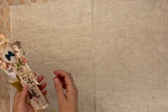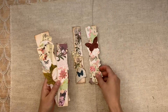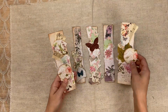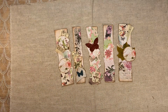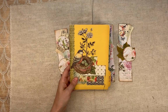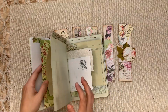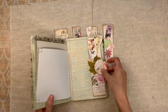She has included a set of belly bands, or they could just be collaged page edges. Look at how gorgeous these are. Here, I'll show you. This is my personal journal that I am starting in. This was created by Michelle Perrin, trying to get the name right. And what you can do with these, I'm not going to actually glue them on here.